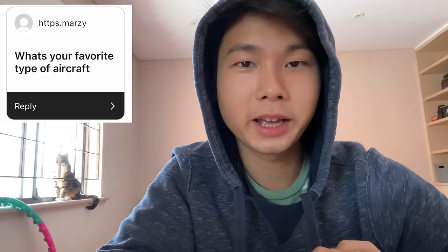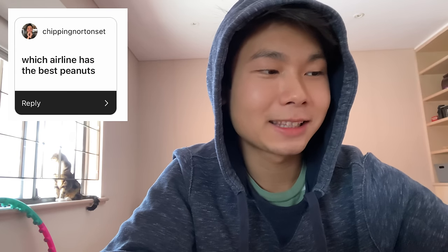What's your favourite type of aircraft? So the 747 is my favorite aircraft to fly on and also just to look at. A380 is definitely one of my favorites to fly on. A350 as well. Which airline has the best peanuts? Good question. Well, you don't really get that in Australia because a lot of people have allergies. Maybe Cathay in Malaysia. I always finish the whole packets.